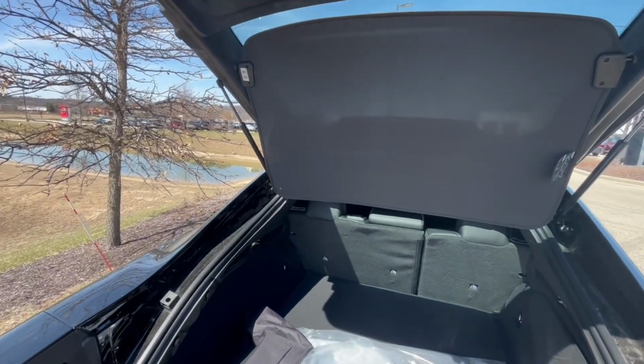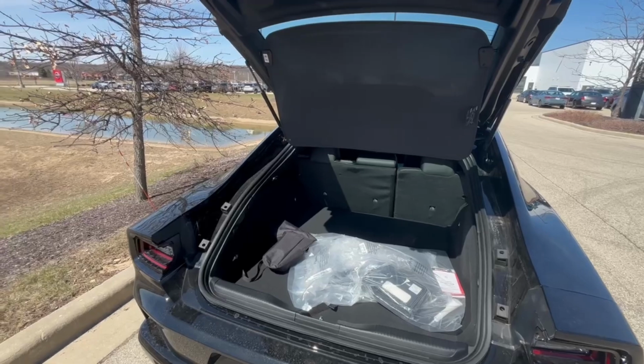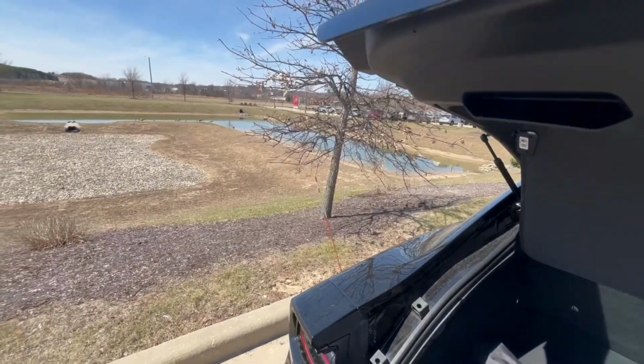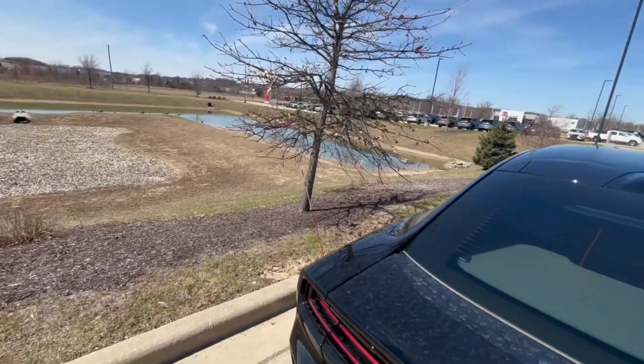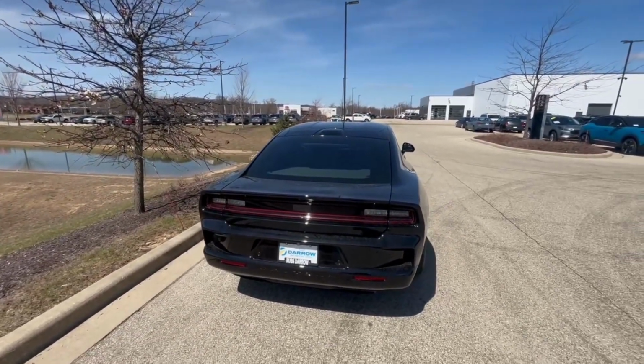Now, in the rear seats, I did have about 37 inches of legroom, which is really impressive considering that this is an electric vehicle on top of a 2-door vehicle. And I also do like the fact that you can fold down the seats in the rear trunk. Now let's go over my honest opinions.